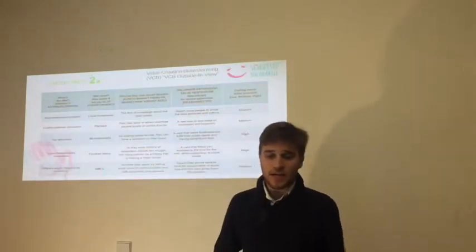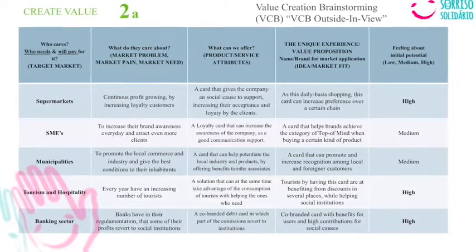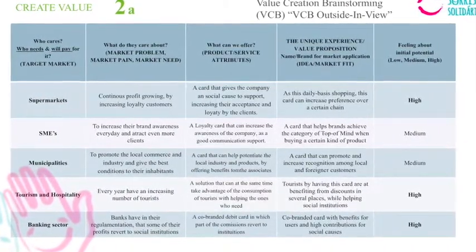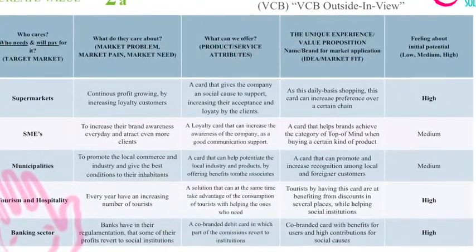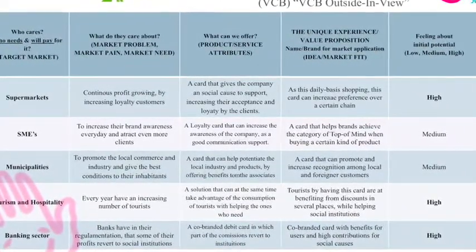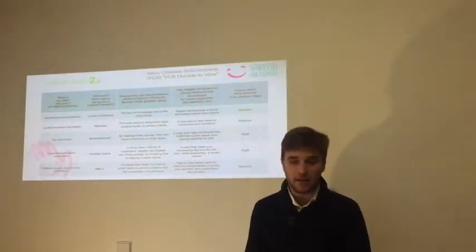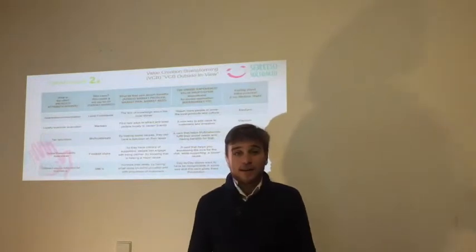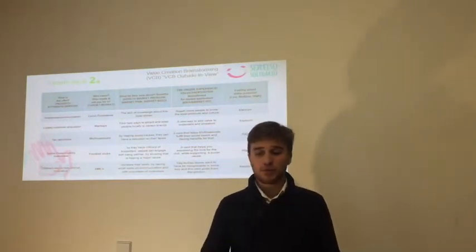In our outside-in view, we have again two high-value solutions that are related to multinationals and football clubs. Sports is a way that can gather people together in one cause, that is football. So why not bring those values to us, to Cartão Solidário?